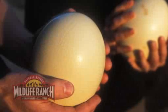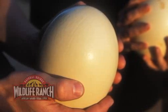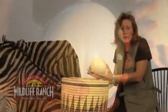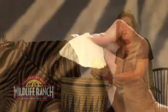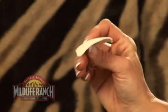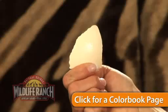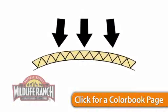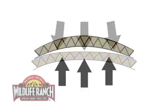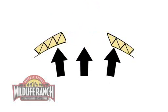Let's talk about the strength of an ostrich egg. They have to be very, very strong and very, very thick because the males and the females both can weigh up to 300 pounds. Now, the structure of the egg, you're wondering, how does the baby get out? The structure of this egg is basically pyramid shapes, all stacked within each other. So, from the outside in, it makes it stronger. From the inside out, those triangles just break apart, so the baby can get out very easily.